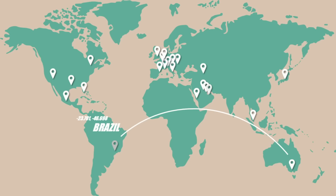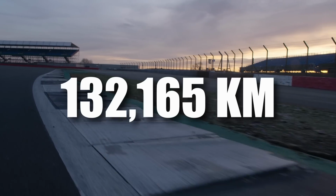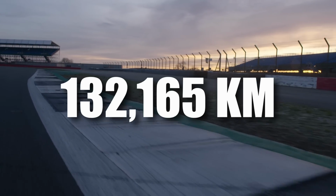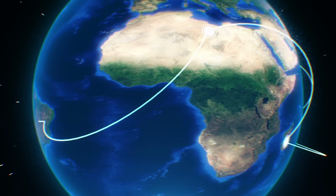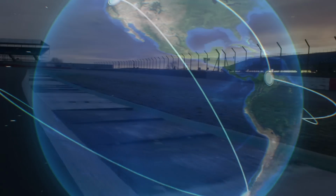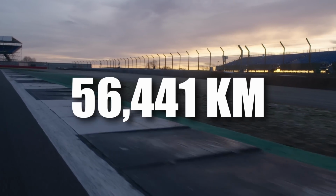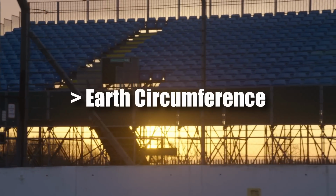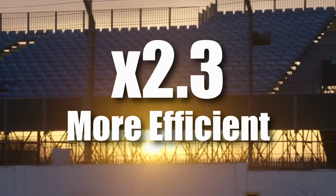Now, that is the most optimal Formula One calendar you can have out of the current 23 tracks, starting with Bahrain. So the total distance between the 23 tracks on the current calendar is 132,165 kilometers. With Earth's circumference just above 40,000 kilometers, this equates to 3.3 times around the Earth, and this doesn't include travelling back to the team's headquarters. Now, this new revised calendar is a distance of 56,441 kilometers, slightly larger than the Earth's circumference and 2.3 times more efficient than the current calendar.